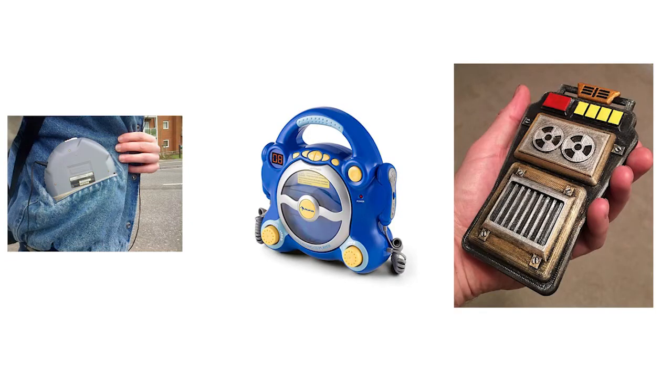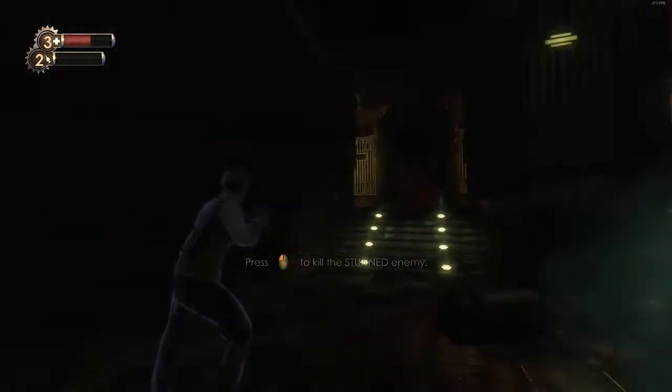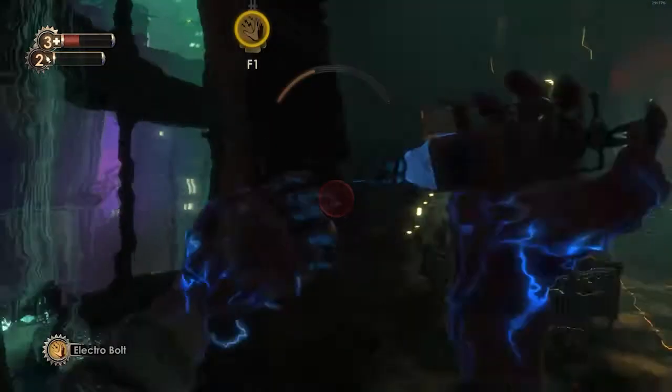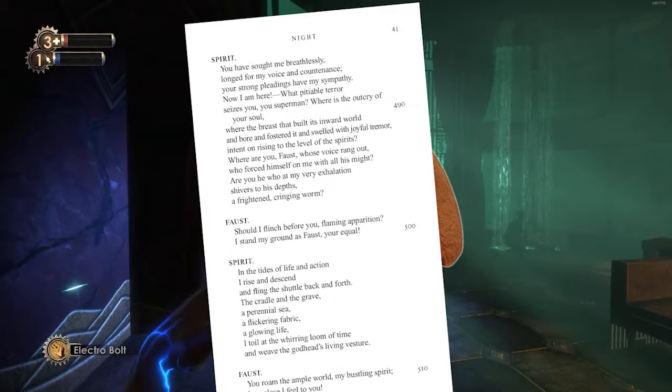Audiologs are the younger sibling of diary entries. People didn't know quite what to do with diary entries. Games are primarily a visual medium, so if I sat next to you throughout Bioshock and every 5 minutes stood in front of the screen and gave you an excerpt of Faust to read, you'd be understandably pissed.